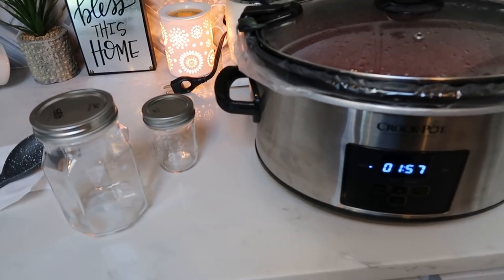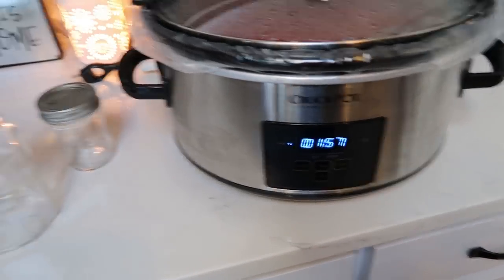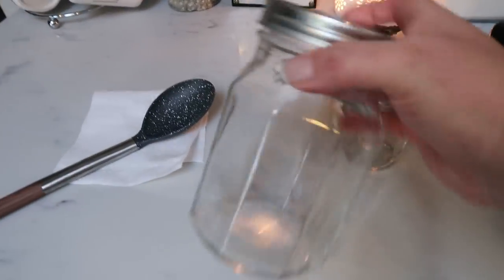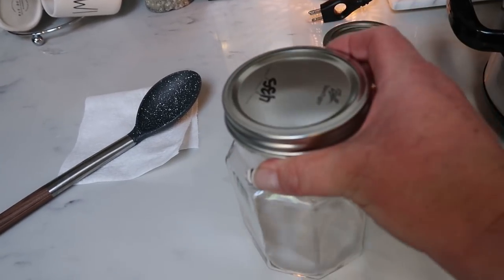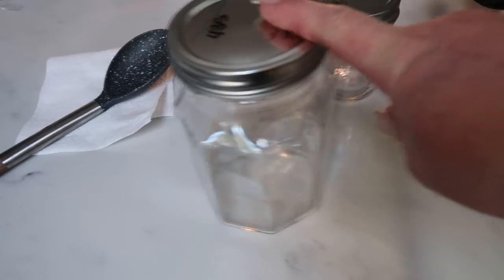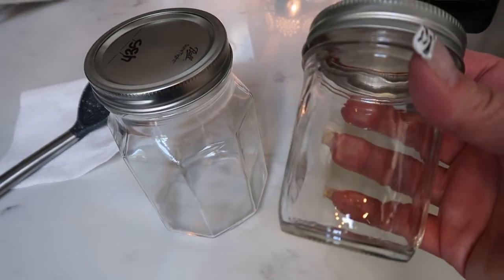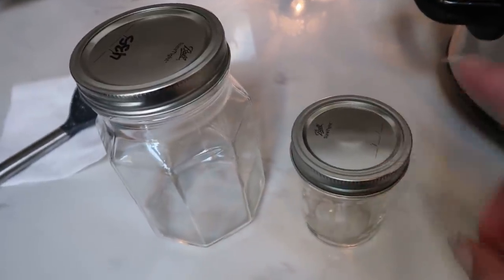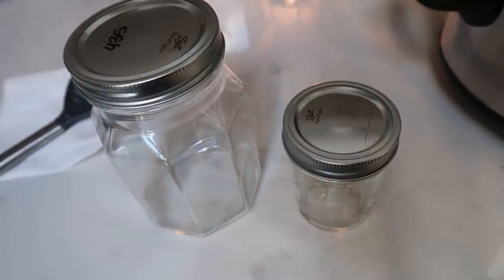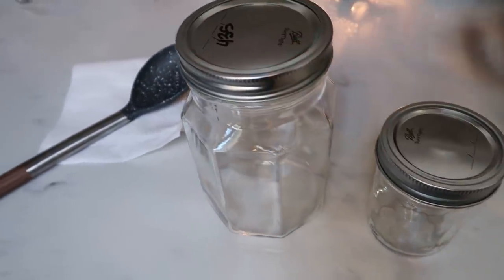So I wanted to show you guys how I do my crock pot marinara. You can see we still have a couple hours left, but I stored in mason jars. So I have these really large ones. These are like 32 ounce, and I will put a few of those, and then I generally do a couple small jars as well. This is if I want to make pizza or maybe chicken parm or something that I don't need a lot of the marinara at once. I will have some small jars, and then I'll have quite a few of the big 32 ounce jars.